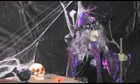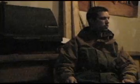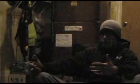I've got the Jason. He's full animatronic with a machete. Got the witch. Yep, she's a cauldron. The cauldron, right. That's cool, that's a pretty good one. And then the third one is a girl with the cutoff. We call her She Bitch. Yeah, the She Bitch.